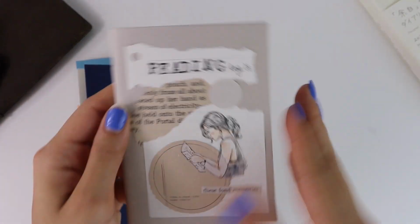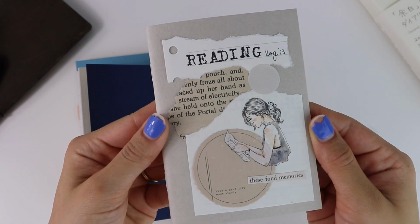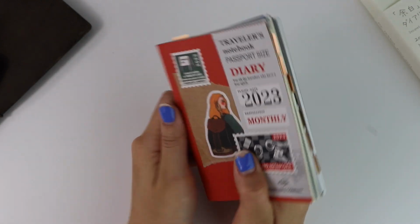And then the very last insert that's gonna go in my planner is gonna be my reading log. And again, I love reading, and I think that it was really nice to keep track of all of the books that I read last year in this fashion, so I'm gonna do it again this year. And then these will be my 4 inserts.